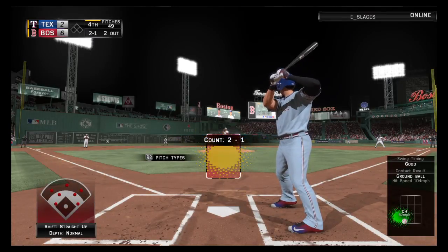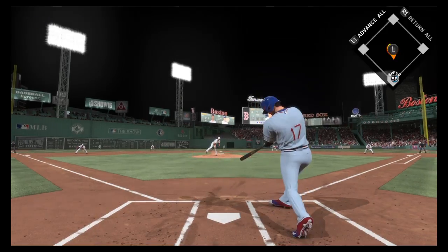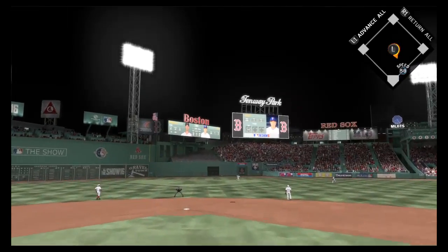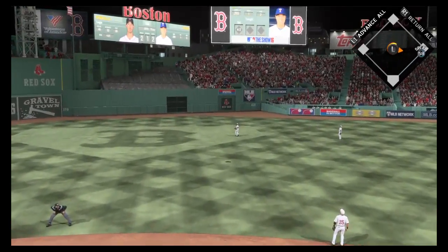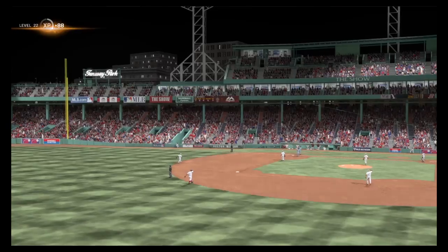Into the box, Shin-Soo Choo. He got on top of one and was a ground-out victim last time. Pulled toward right center field. Bradley has a read on it. He makes the play, and that'll end the inning.